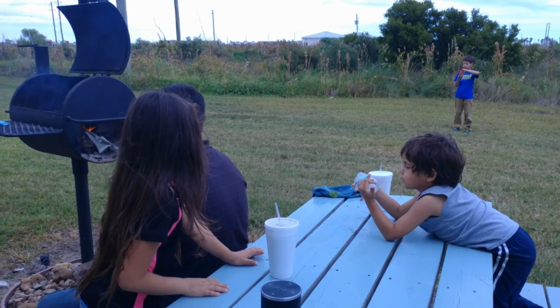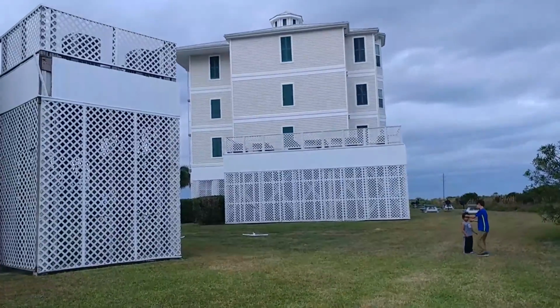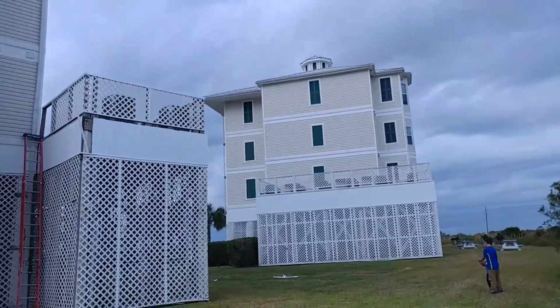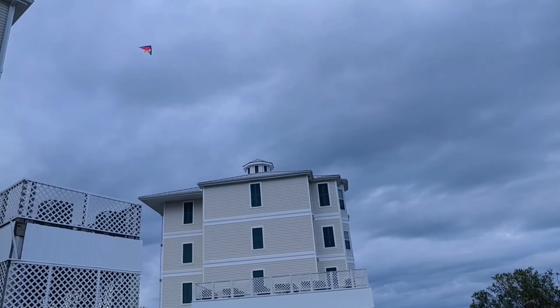The kids enjoyed flying their kites and playing with their airplanes and just running around, being able to be relaxed. I mean, they're always relaxed, so vacation was definitely fun for us.